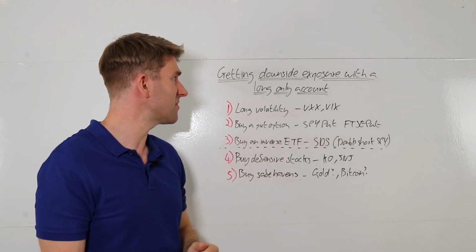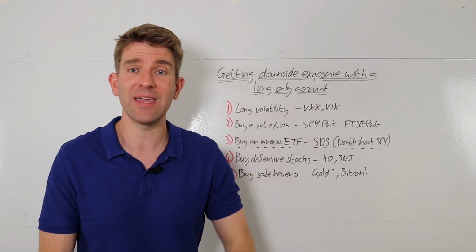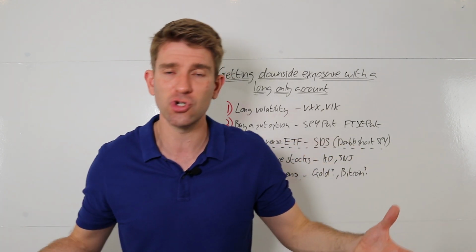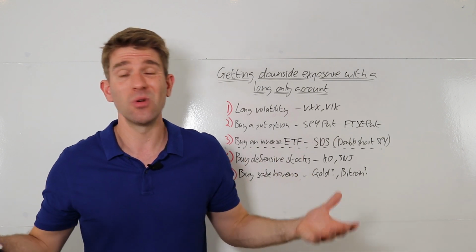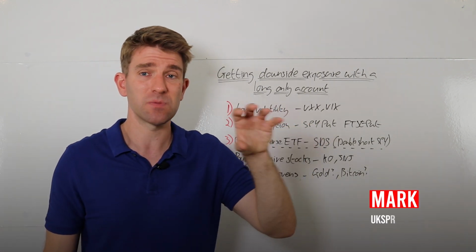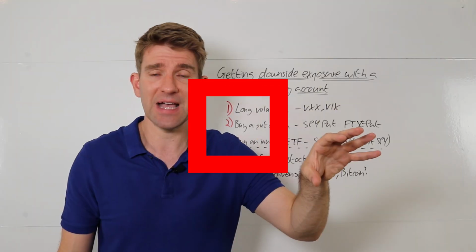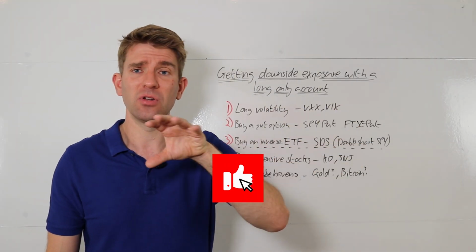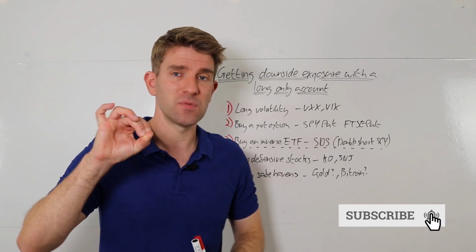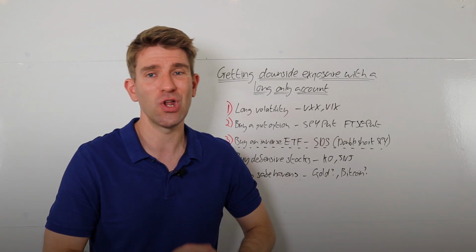So there's some ways, guys, of getting downside exposure if you've got a long only account. Like I say, my favorite is the inverse ETFs because there's just so many of them to choose from. Some are super liquid, some are not that liquid, but there's loads of them. You can really drill into a specific sector, maybe specific asset, specific market. There's just so many things you can do with them, so they're probably my favorite to be able to fine tune that downside exposure if you can only buy stock.